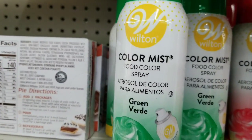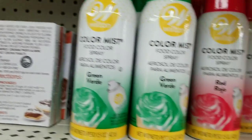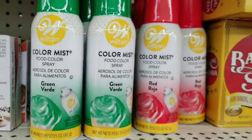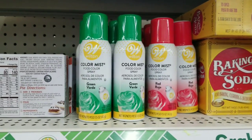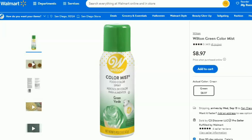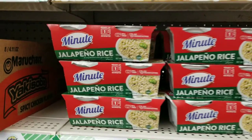In the food section, look what I spotted, a Wilton brand item. We don't find these at the Dollar Tree. So these are spray color mist. I had to definitely check the price on these. When I looked them up at Walmart, $8.97 for one can. Oh my goodness. Definitely grab this at the Dollar Tree for $1.25.